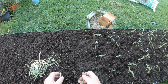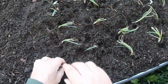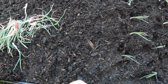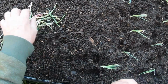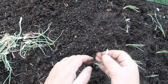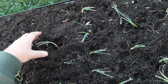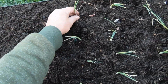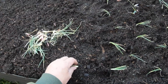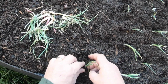Planted just in this manner. Just a big block of onions. And in a big block like this, you can care for them well because they're all in one place. But if you've got some left over, let's say you've got a smaller space than this, and you're going to have some of these left over, you can just plug them in anywhere in your garden and treat them as green onions. Or you can try to baby them along, fertilize them, and get bulbing onions out of them, but I like to just treat them as a block.